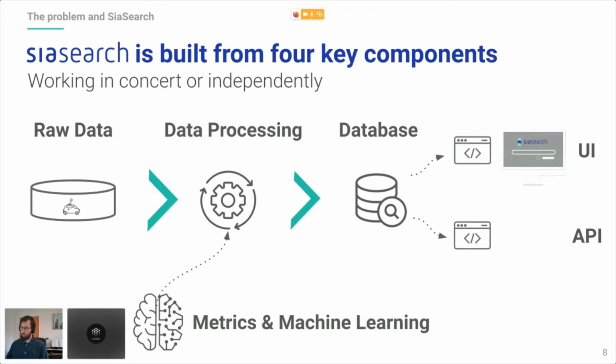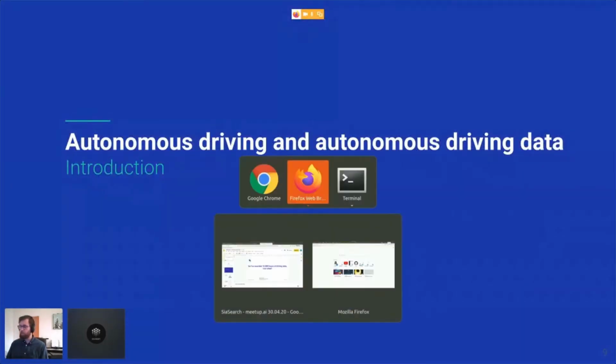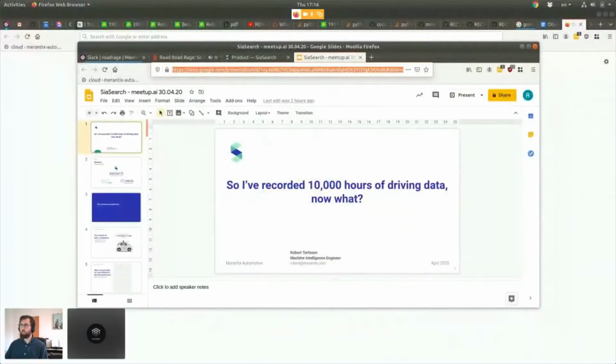So this could be, is there a pedestrian in the scene? Is there a car? Is there a lane change happening? Or something like that. And this additional layer of data is then fed to a database that can be accessed through a user interface or some sort of a programmatic API.